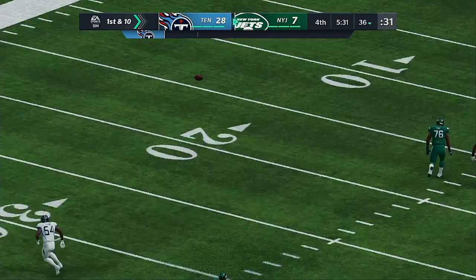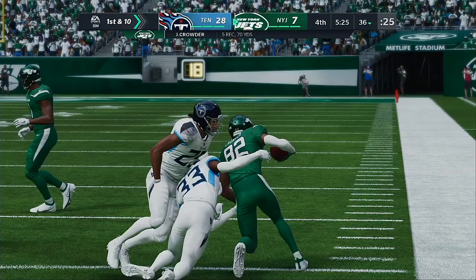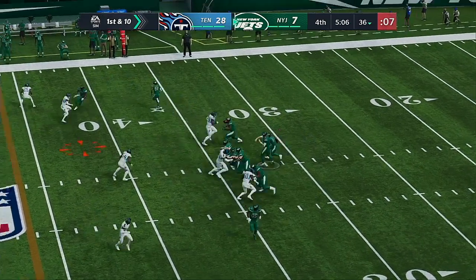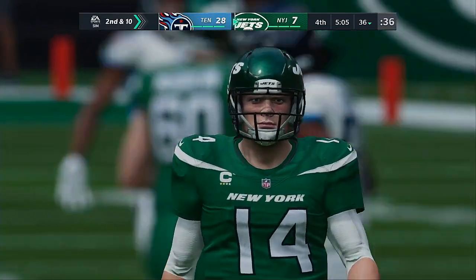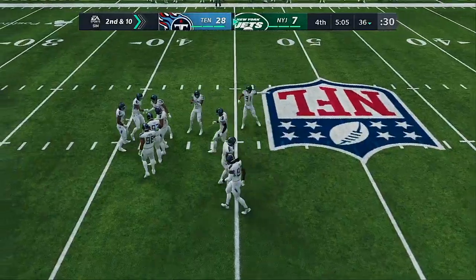Decent start to the drive, but let's face it, they need a lot of things to go right in a short amount of time, down three scores. Yeah, they're going to run their two-minute offense here in this game, but this is for future games. Can they get better and be ready for the next time, hopefully with a chance to win? A first down throw, Darnold, and his throw is incomplete. He was trying to get it to Denzel Mims that time. And it's second down.